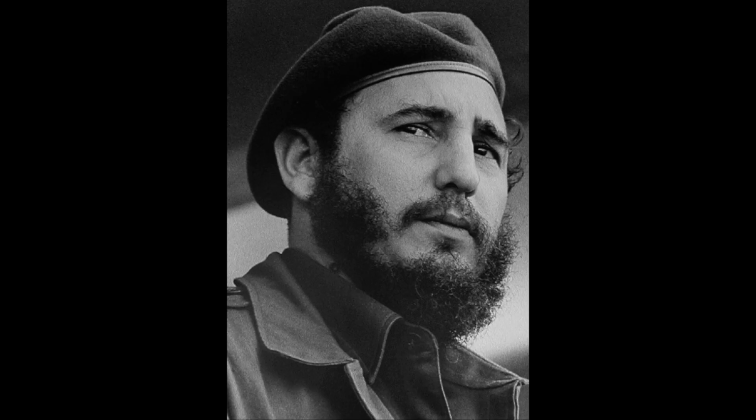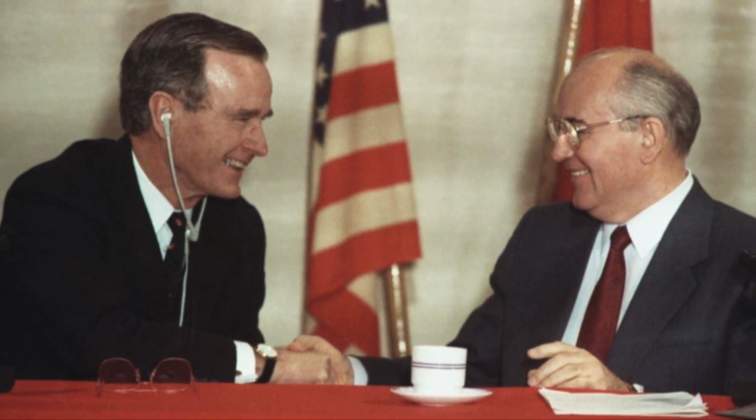On December 2nd, 1929, Fidel Castro became president of Cuba, replacing Osvaldo Dorticos Torrado. Castro ruled Cuba for a total of 52 years and 62 days. On December 3rd, 1989, Soviet President Mikhail Gorbachev and U.S. President George H.W. Bush declared that the Cold War was over.